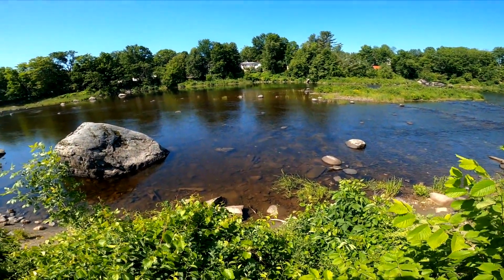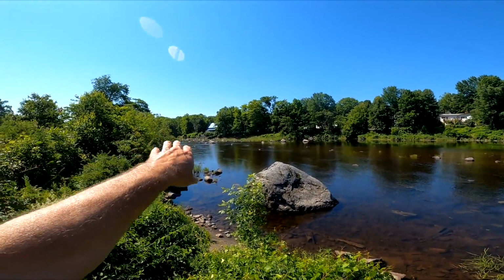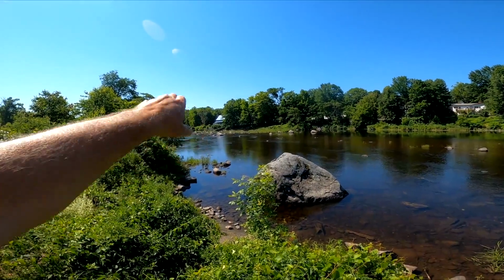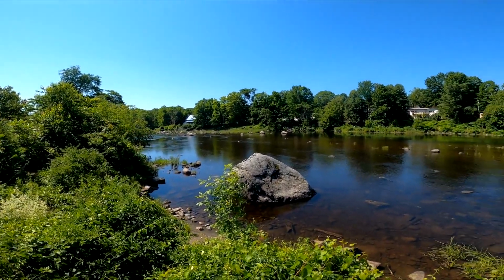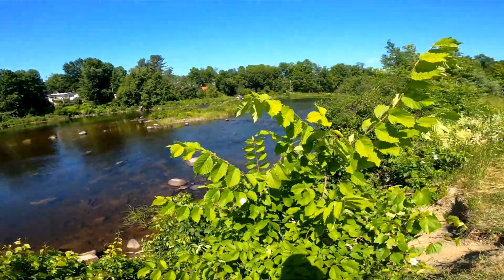We're down pretty low, so I'm going to go back down here where I found the bell in that car. There's a little pond area down there, and let's see what we can pull out. Conditions look favorable. Let's go get it.